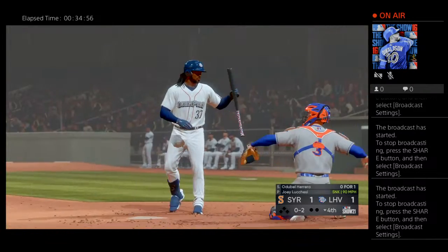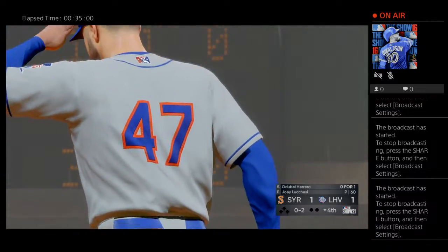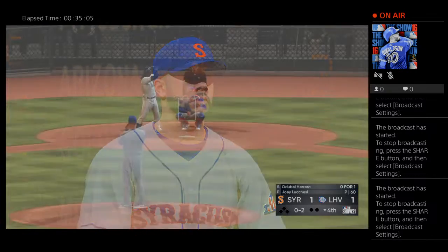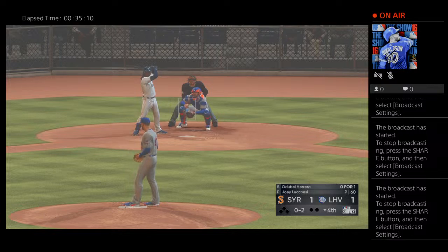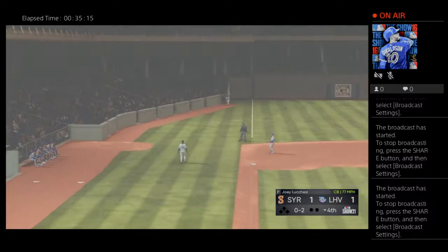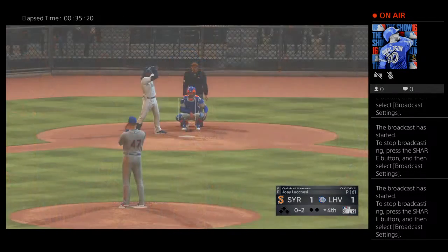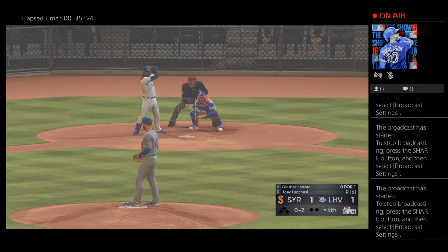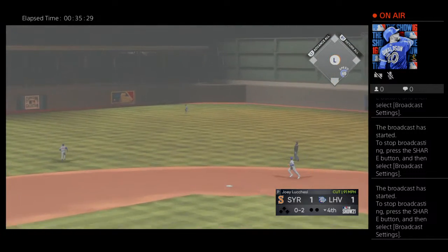Swing and a miss, and he's in trouble now. 0-2. There's another pitch for a strike, and this guy's really attacking hitters well tonight, being aggressive early on. And if he continues to throw strikes like he is, he's going to have a pretty good night. Into the windup. Here comes the 0-2 pitch. Swing and a missile sent out to center field.